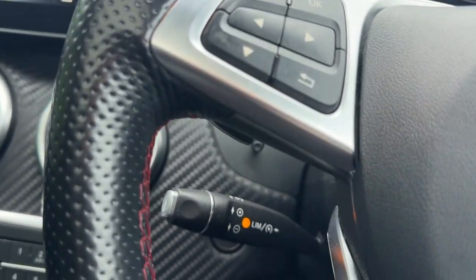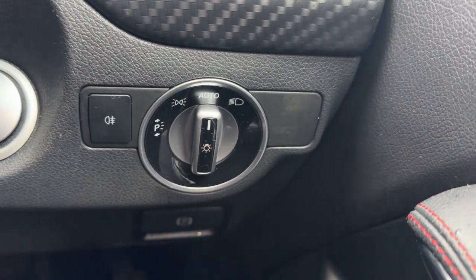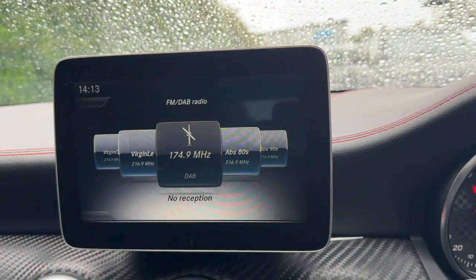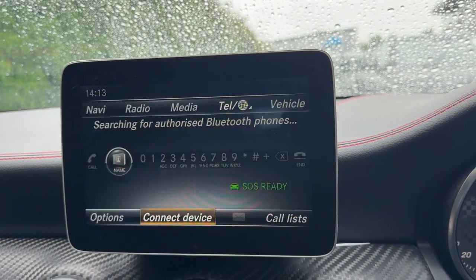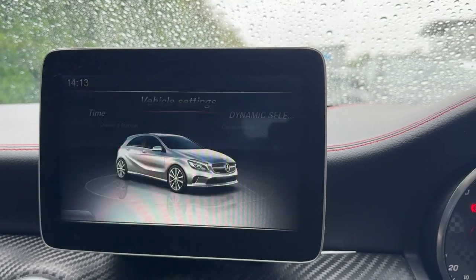To the left of our steering wheel, we have cruise control as a feature, and on the right we have voice control and automatic headlights. On our screen we can access radio, media, navigation, smartphone integration, and our vehicle settings.